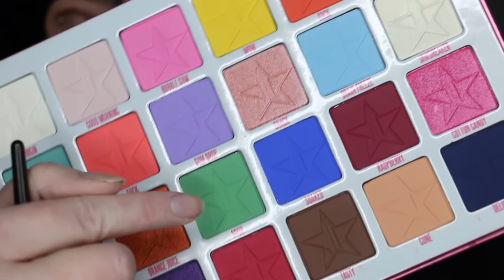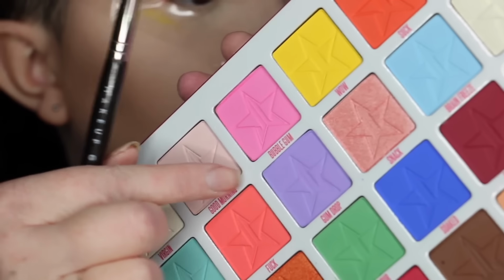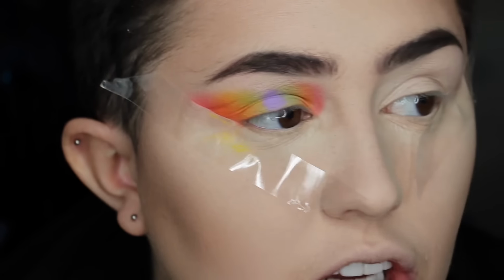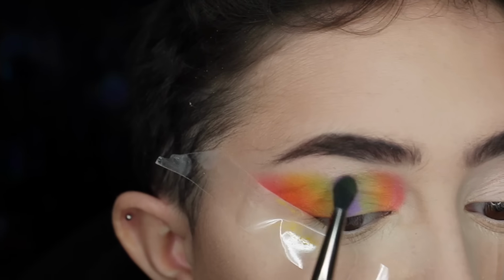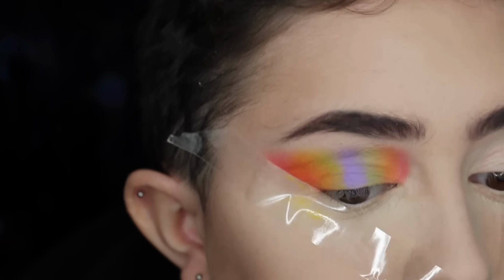I'm now going in with this color here, the sour one. I'm literally tapping it, just a hint of green. I'm now gonna put in Gumdrop, which is this amazing purple. I cannot hide from it. I'm taking Gumdrop and I'm gonna put that in the middle. Usually pastels are so shit and they don't really show up, but oh my god, this is amazing.